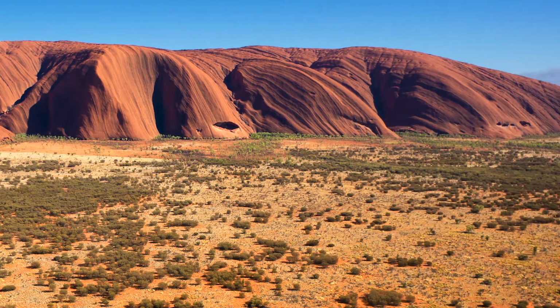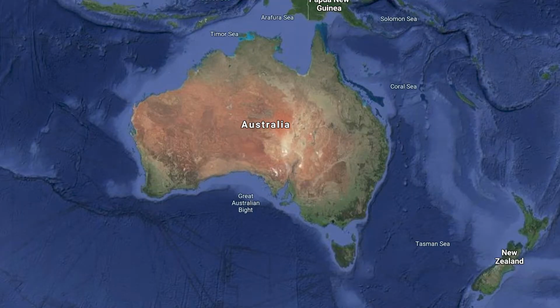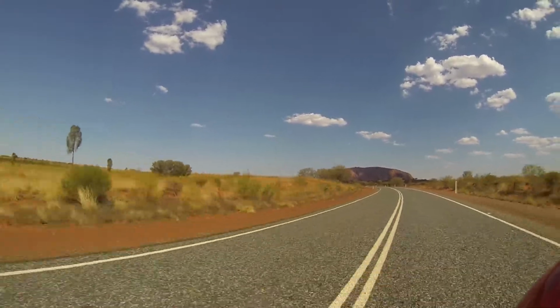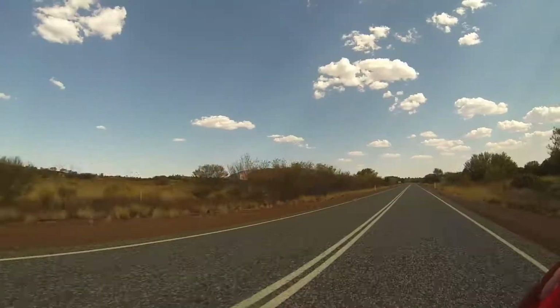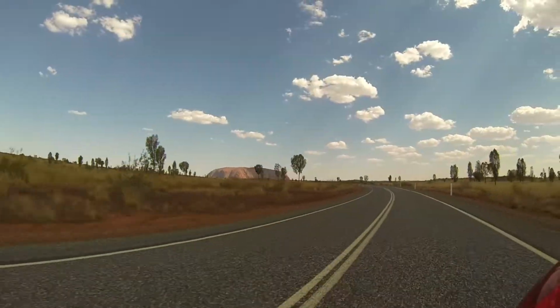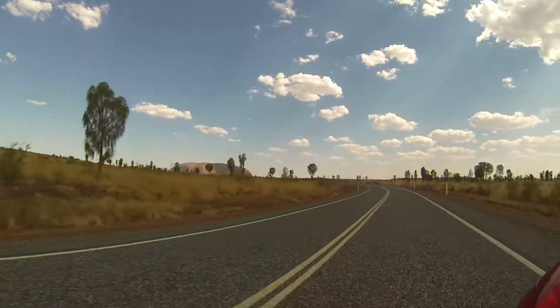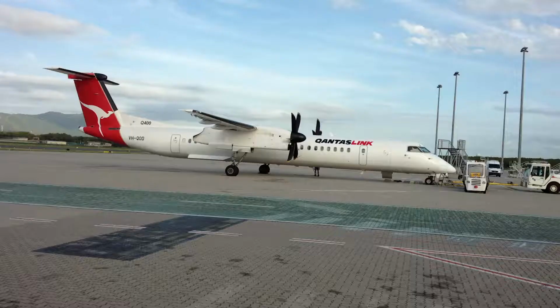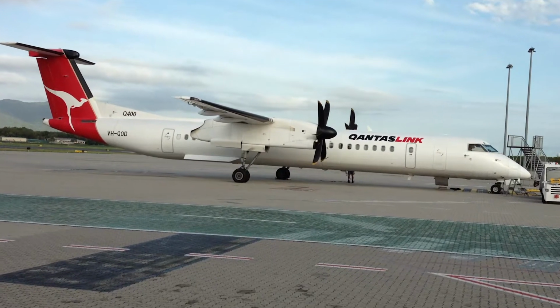Today I'm going to be talking about photographing Uluru, which is also known as Ayers Rock. It's the big, red, iconic monolith that's right in the middle of Australia. I traveled to Uluru back in January of 2013 when I was traveling through Australia to do some kite aerial photography. Even though Uluru is out in the middle of the outback, literally in the middle of nowhere with no city or anything around, it's surprisingly easy to access. There's an airport right near it with flights from all over the country. So I actually flew from Cairns out to Uluru.